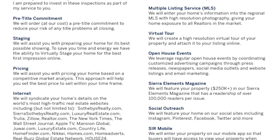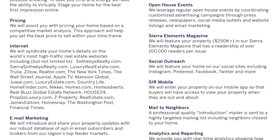Now, after we do all of this, we'll sit down and review all of the active properties, all of the sold properties, see what your competition is, look at the absorption rate, and then you are going to price your property. I don't price it. I give you a range of what I think the recommended price is, and you're going to choose the price depending on how motivated and how quickly you would like to sell your home.